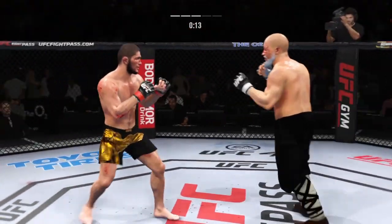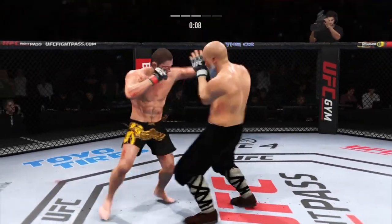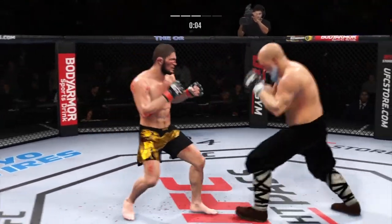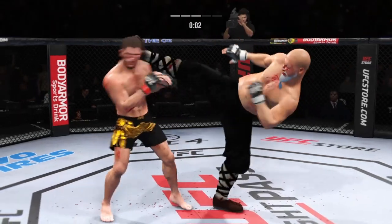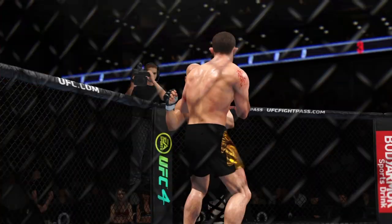You think he's trying to sort of fatigue his opponent here a little bit? He's kind of watching and seeing everything that's happening in front of him. Later, you'll see him start to throw counters after blocking shots. Head kick lands. And that'll do it. 15 minutes in the books.